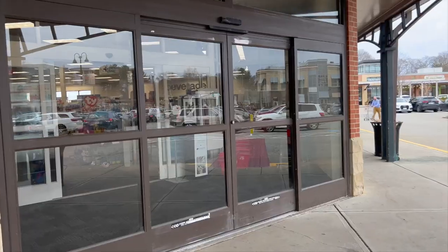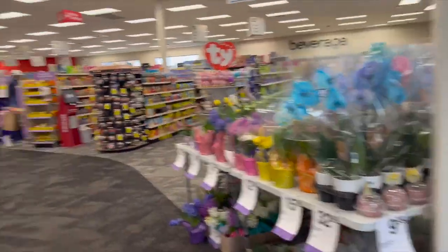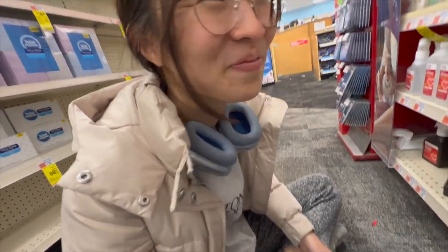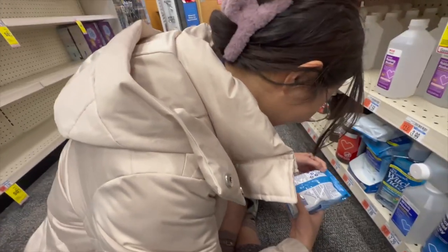I think looking at the parking lot here, it's really humbling because there's a lot of nice cars. Touring CVS! Goodbye. Goodbye, Rachel. Just sitting in the middle of CVS because she needs to find something. The worst. I'm gonna not announce it for her sake.